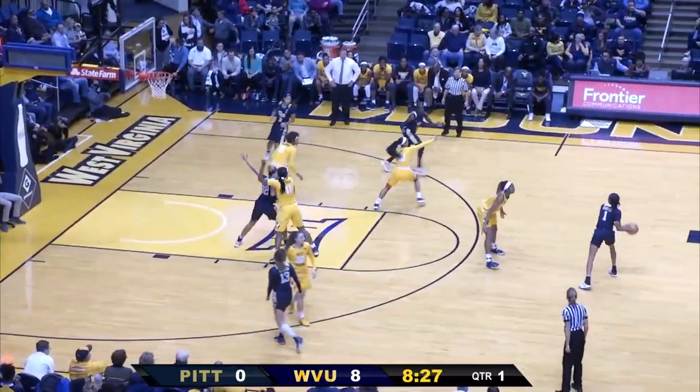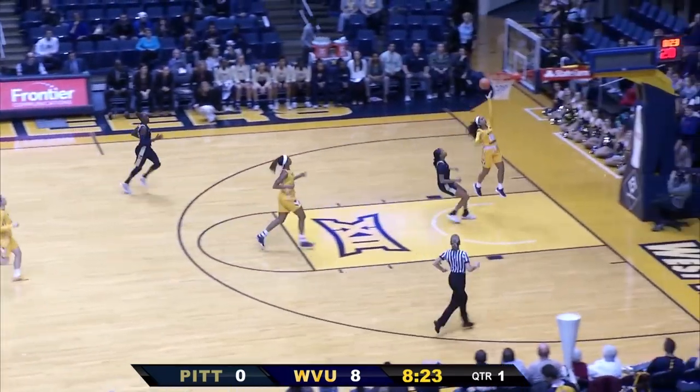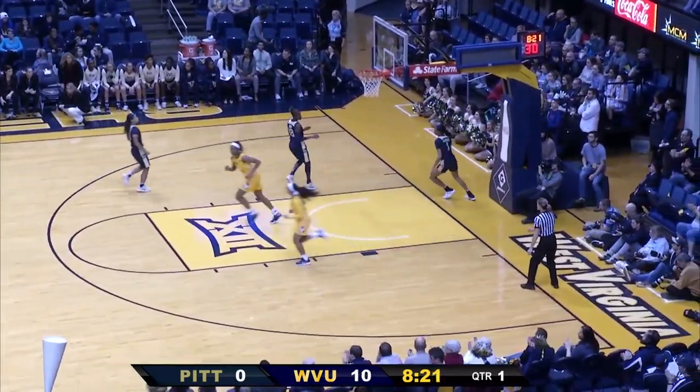A guard on her. She played a four for most of her basketball career. And a steal by Ray coming back the other way. Pitt tried to run a set, and Shania takes it coast to coast.